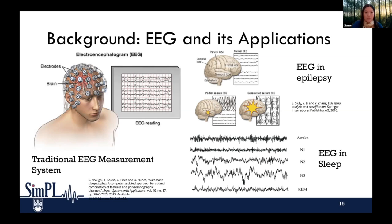EEG is very useful because of its high temporal resolution when compared to other technologies such as MRI or CT scans, which have low temporal resolution but high spatial resolution. And EEG has many applications in healthcare, including diagnosis of epilepsy, sleep disorders, and dementia. EEG has also been used in the development of brain-computer interfaces, which are systems that can use a subject's brain signal to perform a task. So this can help people with neuromuscular disorders take care of themselves with less help.